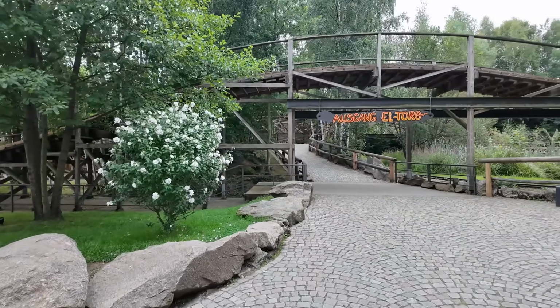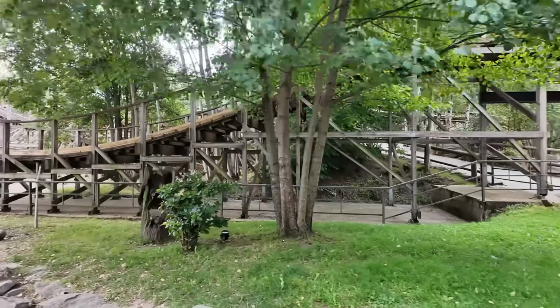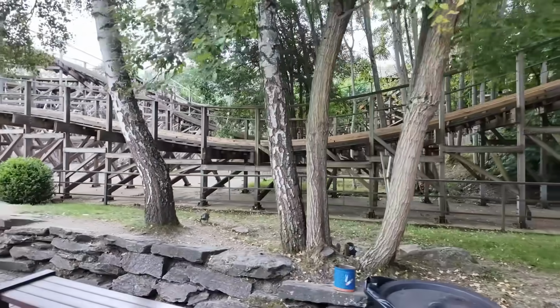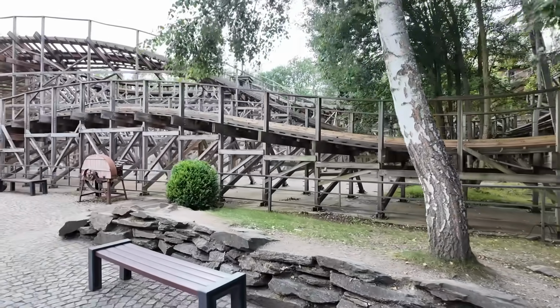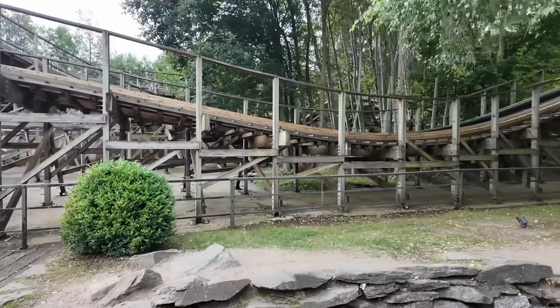But first, gonna go on Toro, which is their GCI wooden roller coaster. So yeah, looking forward to this. Now this coaster opened back in 2009. GCI are my favourite manufacturer of wooden coasters, so I'm looking forward to seeing how this ride is all in the trees as well. It looks quite a low down coaster. I'm expecting this to maybe ride a little bit like Heidi the Ride at Plopsaland, that kind of style.